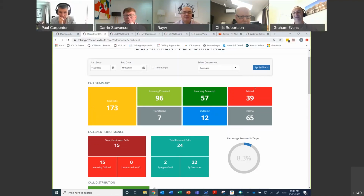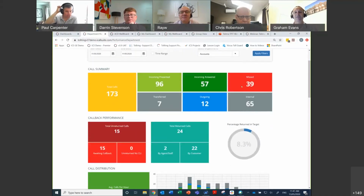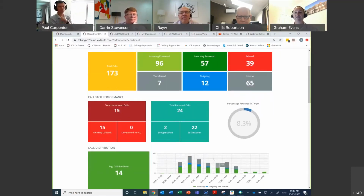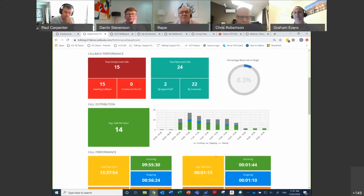But most importantly, one of the key things that comes up a lot is missed calls. It's about highlighting and making visible missed calls within a business. In the next section of the missed calls, you can see 39 missed calls here. You've got the ability then to drill down and say, of those 39 missed calls, 15 have been unreturned, 24 have been returned, and we can then see whether they were returned by the customer having to call back in, or by us actually reaching out to the customer. So it's a really good gauge of customer experience. And more importantly, if we've got unreturned missed calls, what business are we missing? What revenue are we missing within our business? So a really good snapshot there.